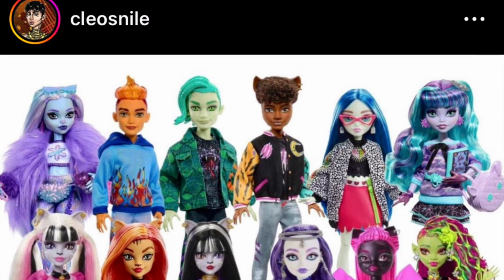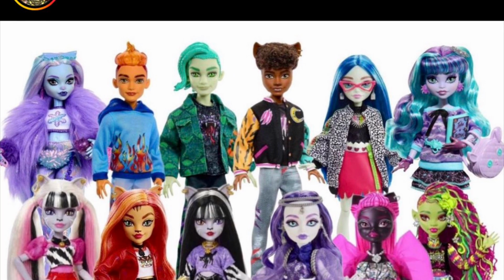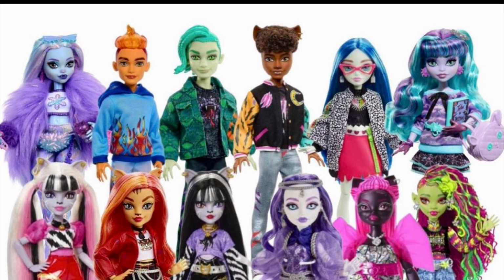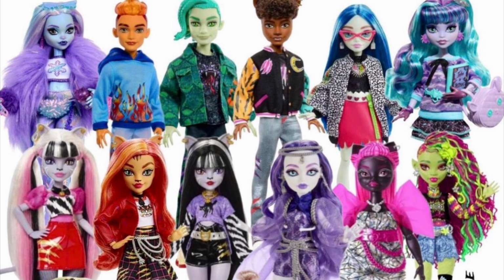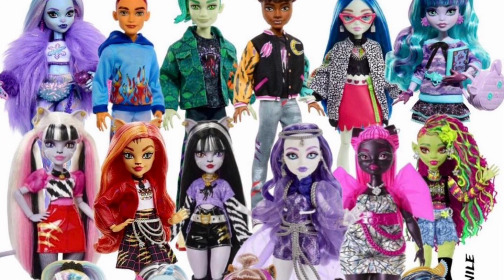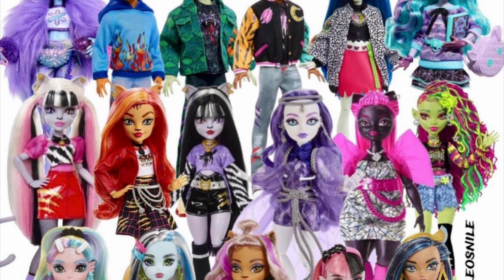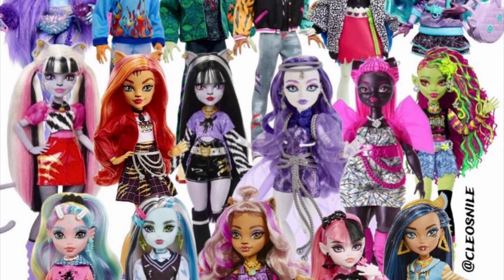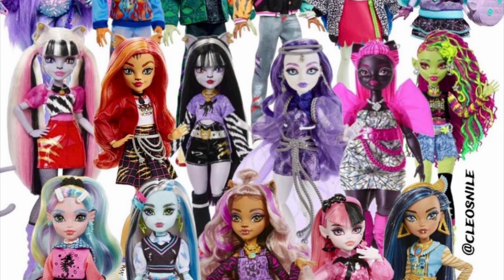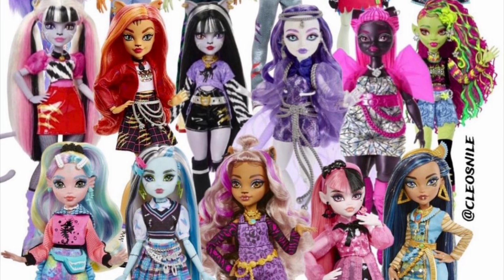But that was it, basically. Now we just have to wait for better pictures of the core refresh Cleo, Frankie, and Laguna dolls, and once again with Catty, Spectra, and the Venus dolls that we've seen. Those are prototypes, so they could still change when they actually release next year. But it's still really exciting to see how many characters we've seen introduced in doll form in G3 so far. It's getting to be a really big little group, so I'm just excited.